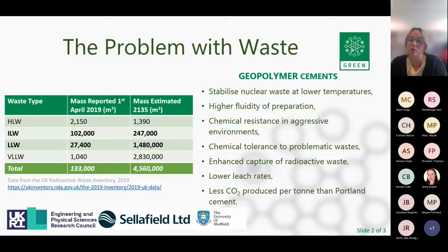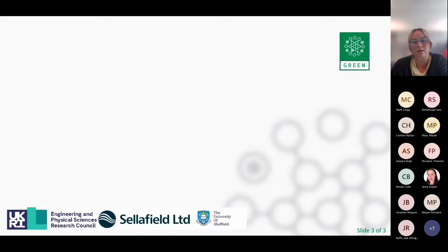So I'm looking into a novel cement for this application called a geopolymer cement, and they are attractive compared with traditional Portland cements, as they can stabilize nuclear waste at lower temperatures. They have a higher fluidity of preparation. They have high chemical resistance in aggressive environments and high chemical tolerance to problematic wastes. They have enhanced capture of radioactive waste compared with Portland cement, and lower leach rates, so less of the radionuclides are going to get out into the environment. And finally, they produce less CO2 per tonne than Portland cement. Next slide, please.